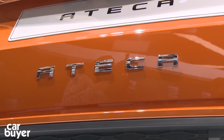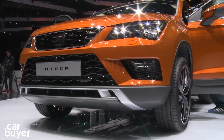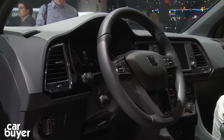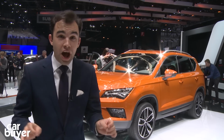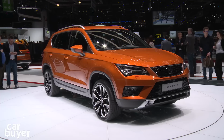Seat have been teasing us for years about an SUV and it's finally here. It's called the Ateca. Engine-wise, the range starts off with a 1 litre 3-cylinder turbo petrol engine pushing out 114 brake horsepower. There's also a 1.4 turbo, 1.6 diesels, 2 litre diesels, front-wheel drive and 4-wheel drive. It's due to arrive in September, priced from £18,000.